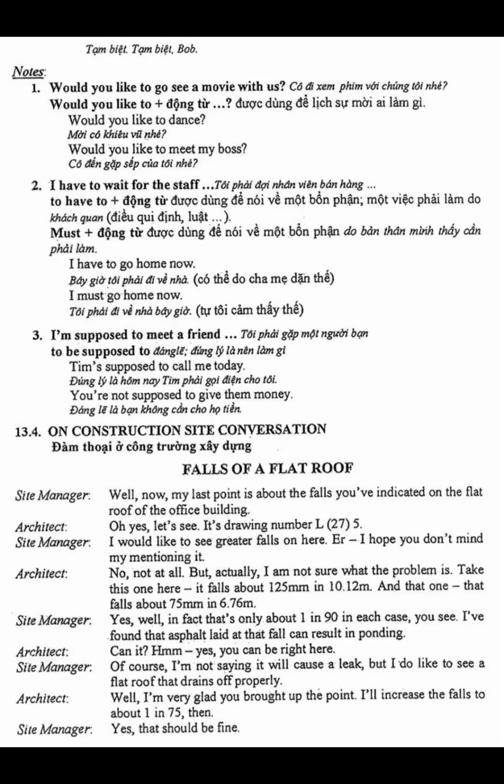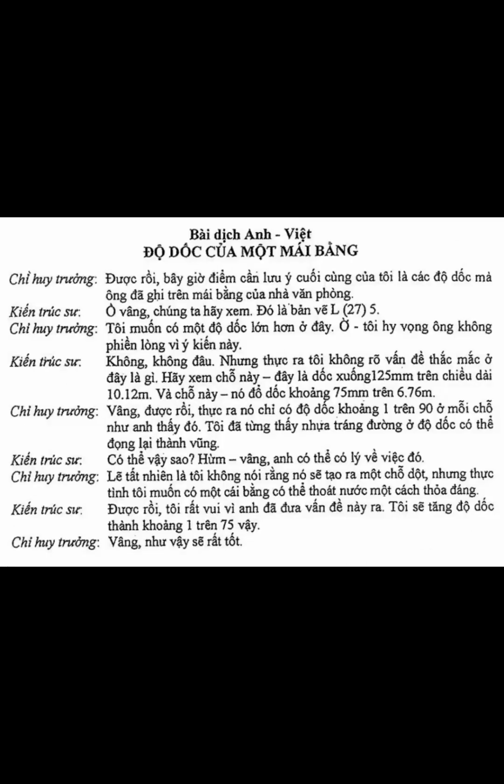Yes. Well, in fact, that's only 1 in 90 in each case. You see, I've found that asphalt laid at that fall can result in ponding. Can it? Yes, you could be right here. Of course. I'm not saying it will cause a leak, but I do like to see a flat roof that drains off properly. Well, I'm very glad you brought up the point. I'll increase the falls to about 1 in 75 then. Yes, that should be fine.